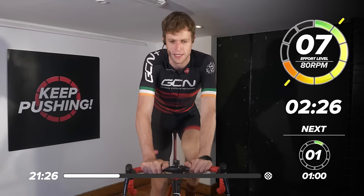Hundred RPM. Keep the legs spinning. Seconds to go. It's our last 3 minute duration. Now we'll be keeping it the same intensity level, but it's going to be a bit shorter. Good work, Liam, Cammy, George. Keep on smashing it.